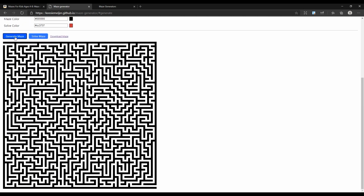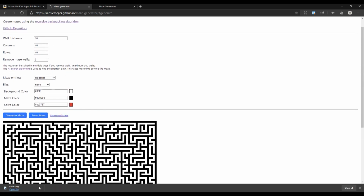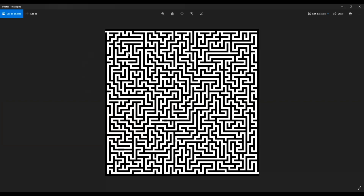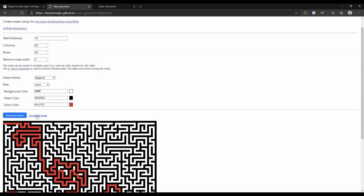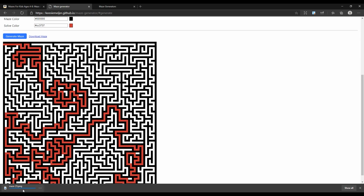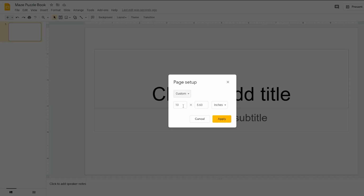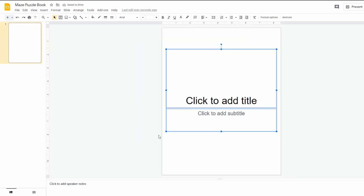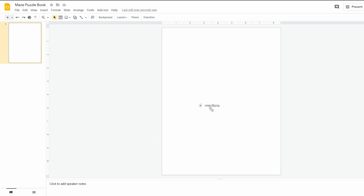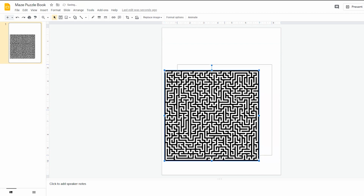So you can download the puzzle and the solution that you just generated. Just click on download maze. As you can see, we now have a page of our maze puzzle book. Open the Google Slides and set the page size to 8.5 by 11 and add the image to your book. You just need to repeat this process to generate enough maze puzzles to fill your book.